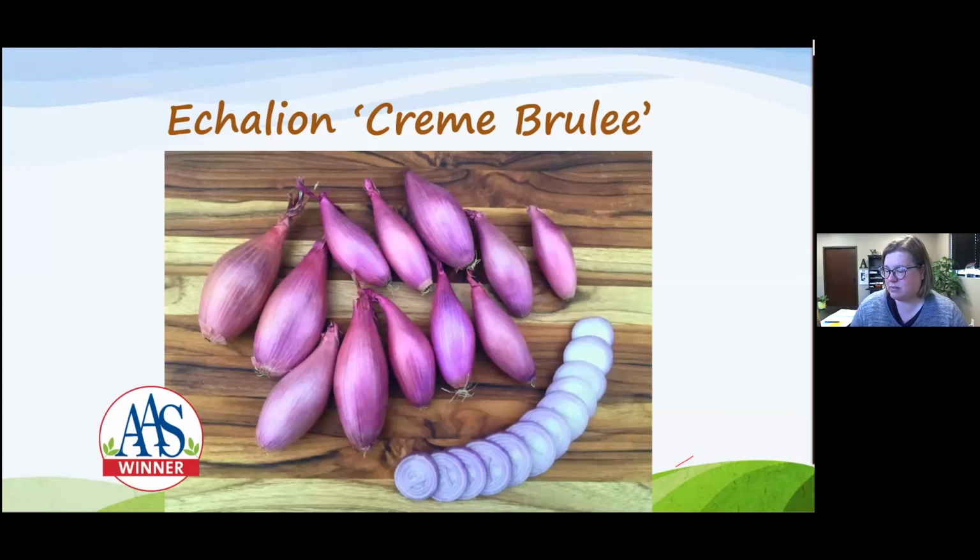It's not as hot as an onion, but it has a really sweet taste when you caramelize it in cooking. And it has a mild shallot-like flavor when you eat it raw. Apparently you can grow them from seed because it's pretty easy. And then they're easy to peel.